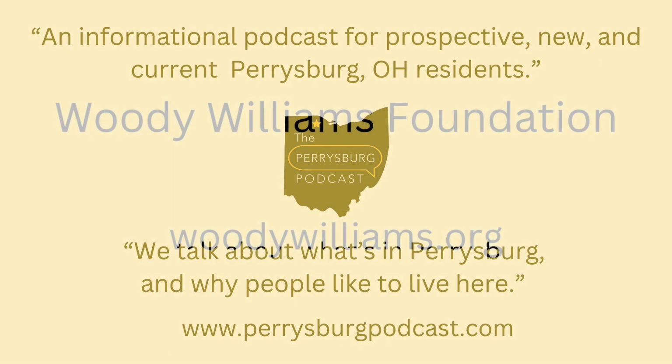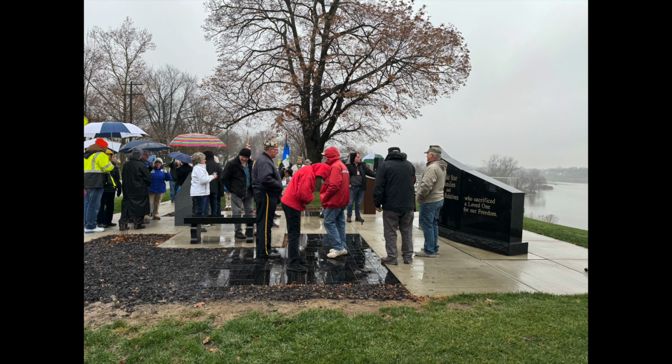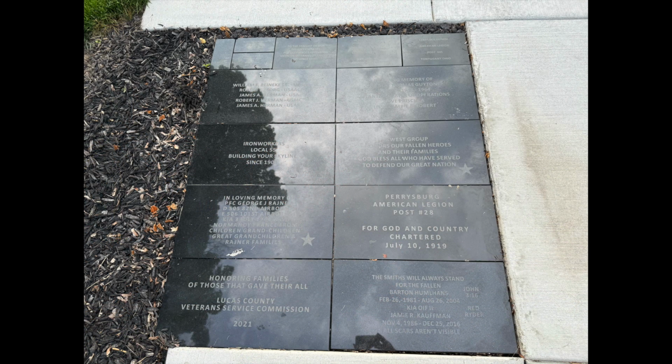This is from woodywilliams.org. The goals of establishing Gold Star Families Memorial Monuments. The monuments provide a place of permanence for Gold Star families to gather and utilize as they see fit. These monuments belong to them and their fallen loved ones. They are intended to achieve the following goals.